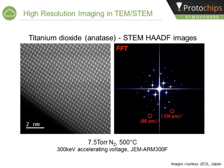Here you see images of a titanium dioxide sample in anatase form. The sample was imaged in STEM mode at 300 kV in an ARM 300F at 7.5 torr nitrogen and 500 degrees C. It's clear that very high resolution, here down to 88 picometers, is possible under these conditions while imaging through a gas cell with nitride windows.